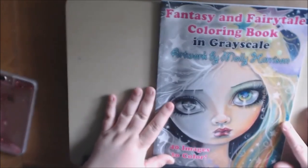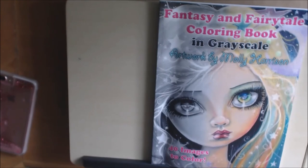40 pages. Single-sided. Molly Harrison Fantasy and Fairy Tale Coloring Book. This is one of my favorites. I absolutely love this book.